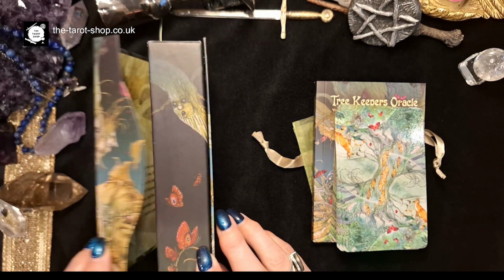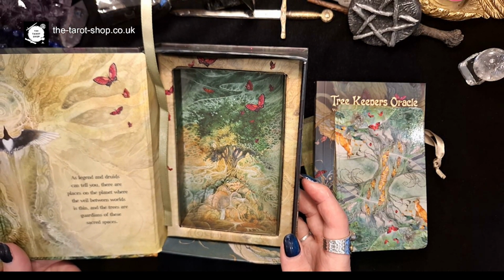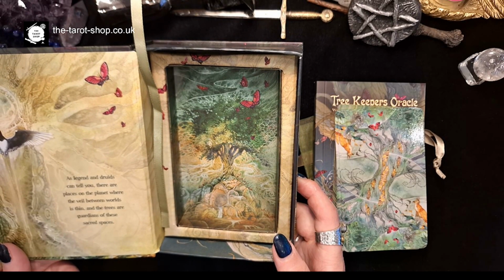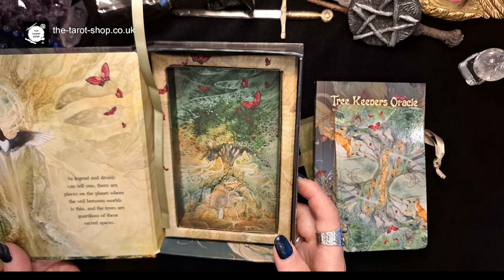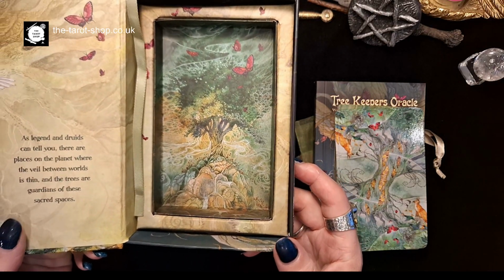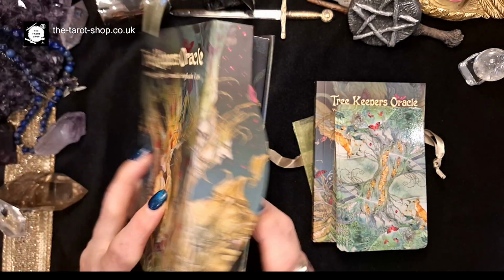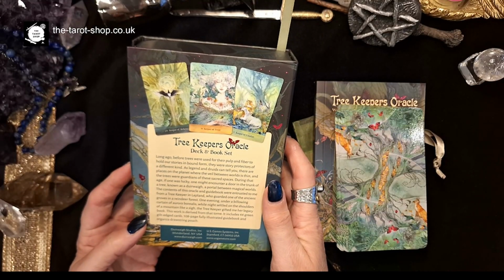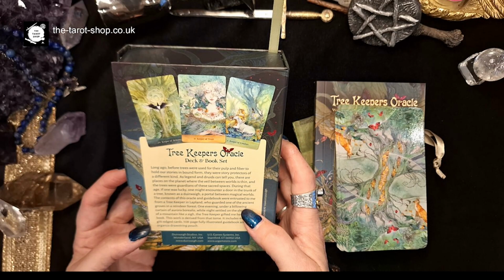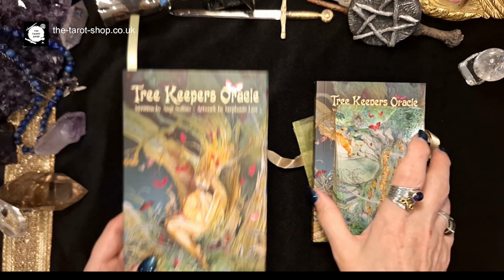It's a little magnetic box. Inside you've got, as legend and druids can tell you, there are places on the planet where the veil between worlds is thin and the trees are guardians of these sacred spaces. Look at that gorgeous artwork inside the box. Stunning. And then at the back, she just gives an introduction to the deck. Yes, let's take a look at the deck, actually, rather than reading through all of that.